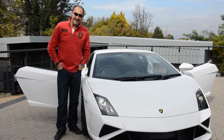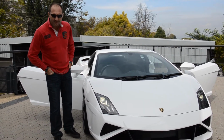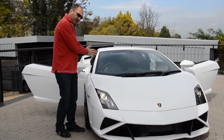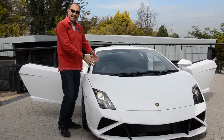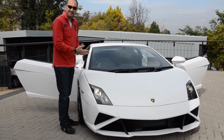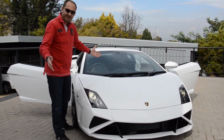This is a Lamborghini. It is a Gallardo. It is the LP 560/4, which means it is longitudinal posterior, which I only found out today, by the way. 560 gives you the denomination of the amount of horsepower in this car, so it's 560 horsepower. /4 means it's got the four-wheel drive system as well.